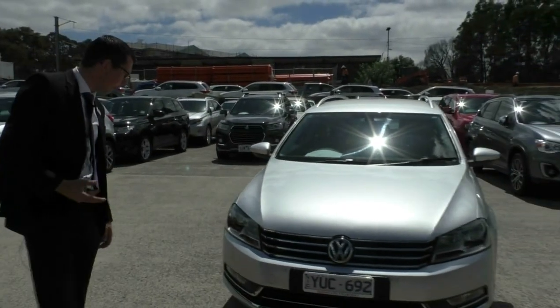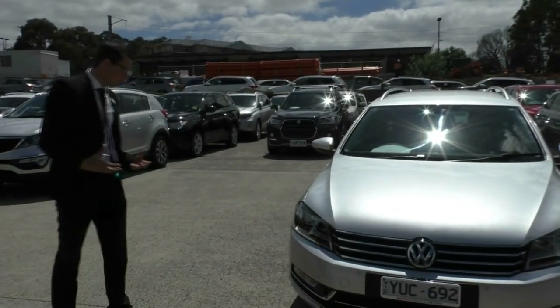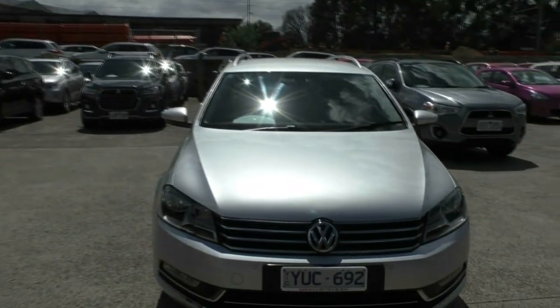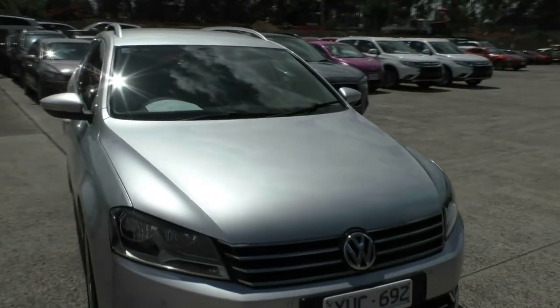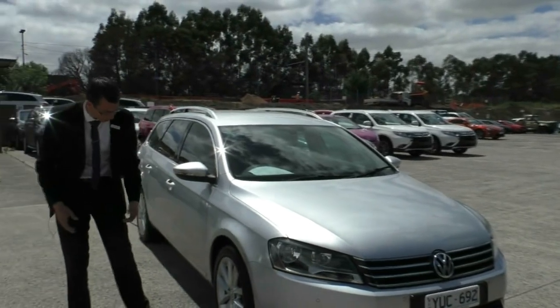Don't know how well it's going to show up on the camera, but we do have a really nice sparkle in there when the sunlight hits it, really breaking up. It's just not a flat silver, it's a really nice sparkly metallic silver. And Volkswagen's done very well with the styling of this car. The breaking up of the silver and black with the chrome goes along really nice.